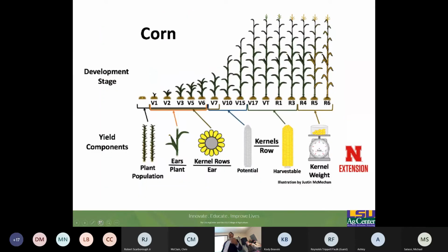So let's look at the corn yield components, how they're determined across the season. The first thing is we put the seed, right? Then that fixes the plant population. Also, during the season, the ears per plant is fixed very early. Then at the V6 to V7 stage, how many rows the ear will have, the kernel rows, is fixed there. Then after the V7 stage to the V10 stage, your potential kernels per row is fixed.